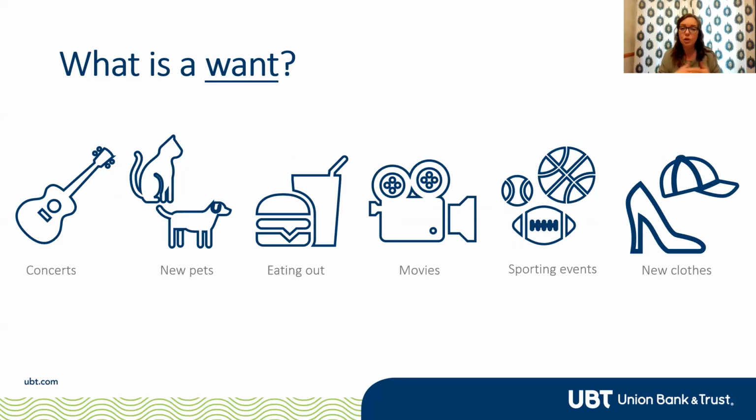So we have concerts, new pets. Obviously, pets are in, we still have to feed them, so that falls under food, to provide shelter. But new pets, that's a want. Eating out, I said food is a need, but not eating out because that's more expensive. We still have to have food on the table, so it could be grocery money. Movies, sporting events, new clothes.